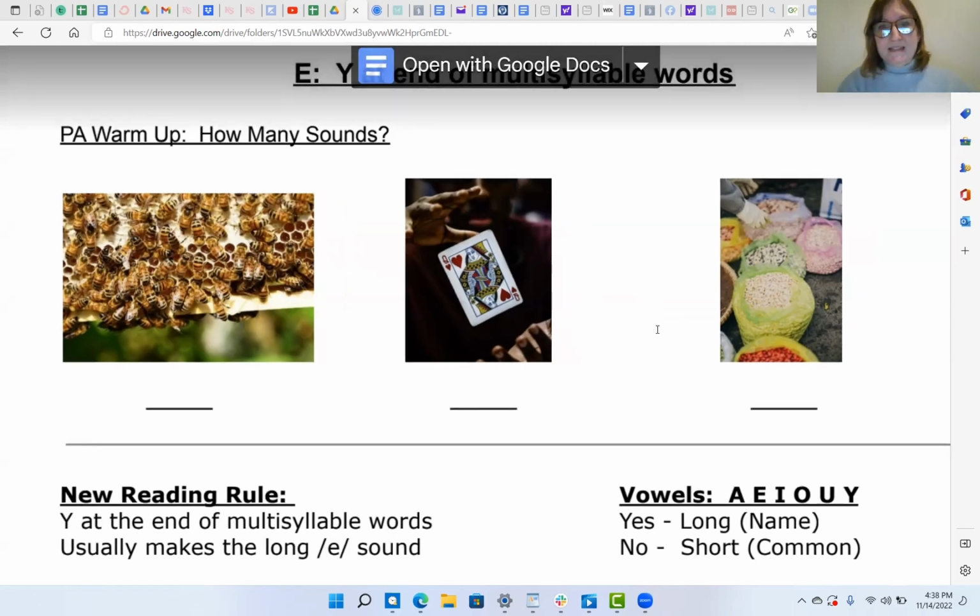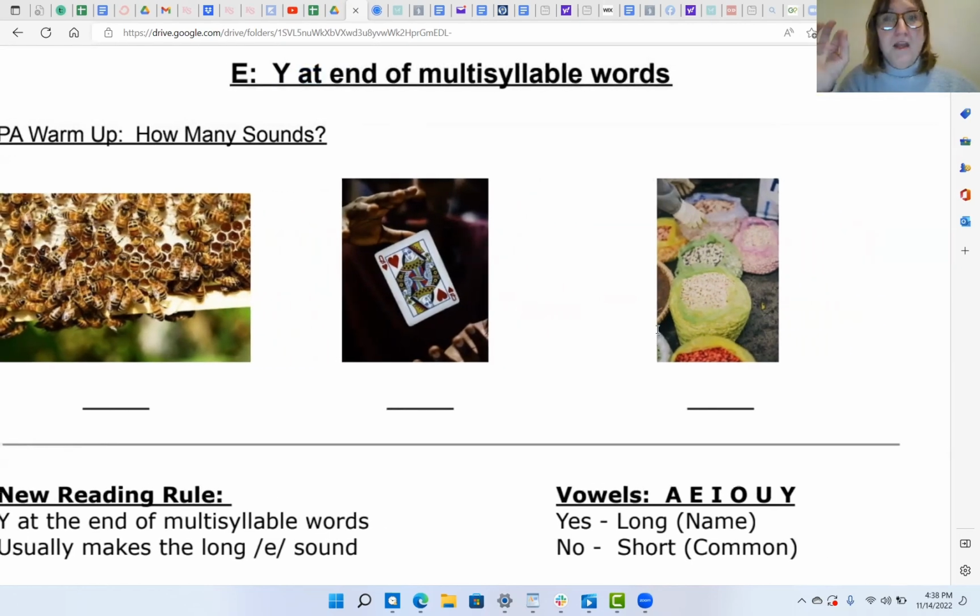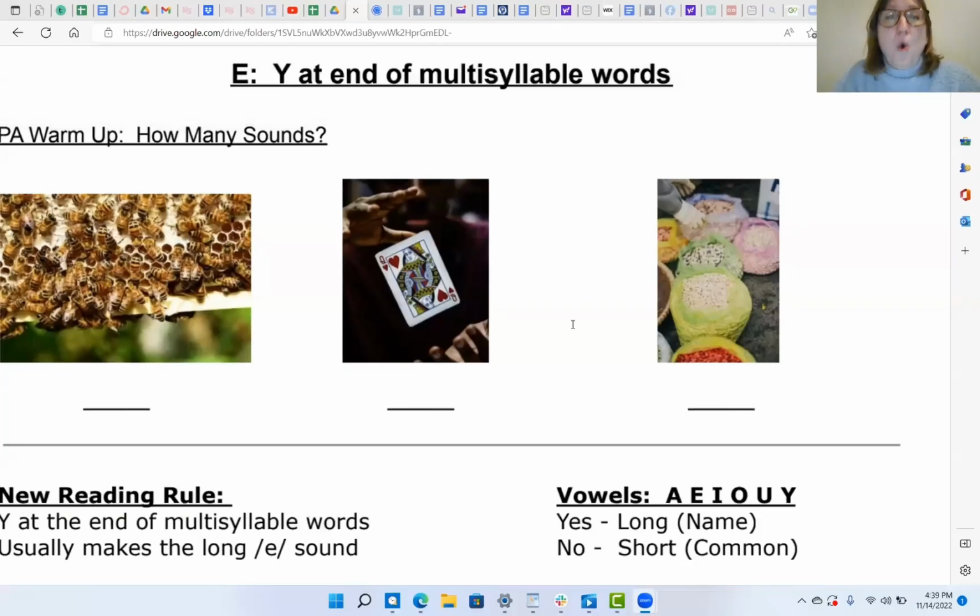So queen is a doozy because of that qua. So the sound for Q, one second, I'm going to stop sharing just for a second, just so I can mute everybody and let me share the screen again. So the sound for Q is kwa, but kwa is two sounds. It's k and wa. It's like a KW sound. But for the purposes of this lesson, let's make one sound. It's the sound of Q.